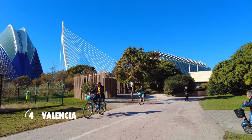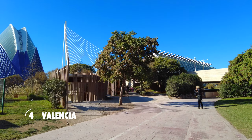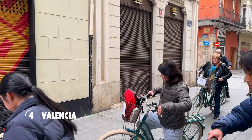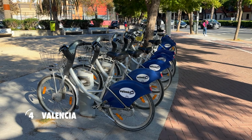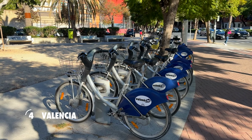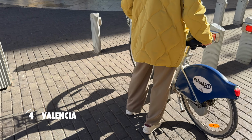Also, did you know Valencia is officially one of the most cycle-friendly cities in the world? So if you are able to, it's worth either taking one of the bike tours or renting a bike from one of the many bike rental shops, or using the city's public bike sharing system, which allows you to rent and return bikes at various points in the city.